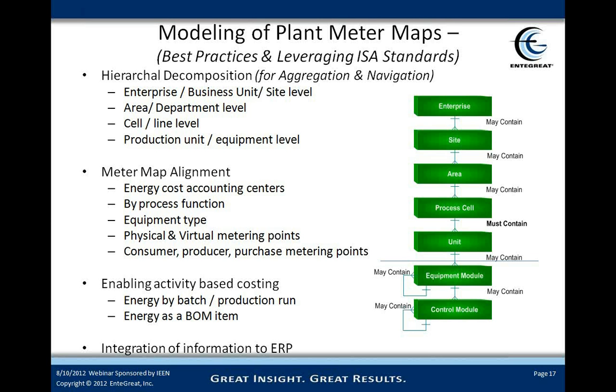The key thing is, and we see that when we go to brownfields, in greenfields this is less of an issue, the alignment of the meter map and the sub-metering to the plant model. Because if I have a meter that's not lined up with this kind of model, then it would be questionable whether this meter is really giving me data that I can use to drive the behaviors and support the process for energy management.